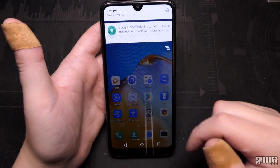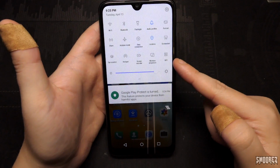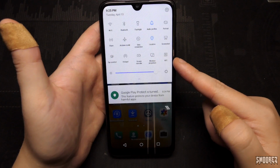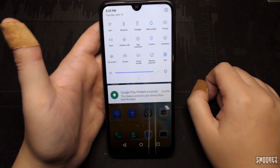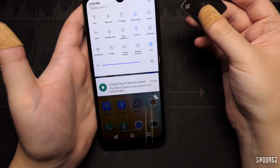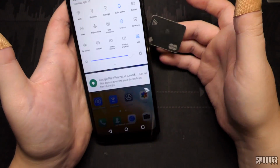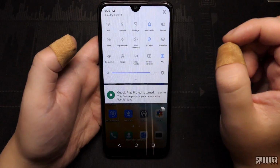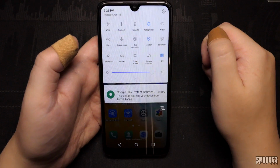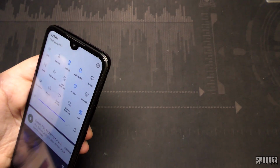Well, if we pull down here, what is that? Oh, Jesus Christ, there's a lot of things here. NFC, holy moly, no, that can't be, no way. Really? That can't be correct. I've got my little NFC tag here. God damn, if a Wish device has NFC, I'll fall off my chair. There's quite a lot of options in here, but NFC, that is really interesting. Let's switch on the torch real quickly and see how bright that is.